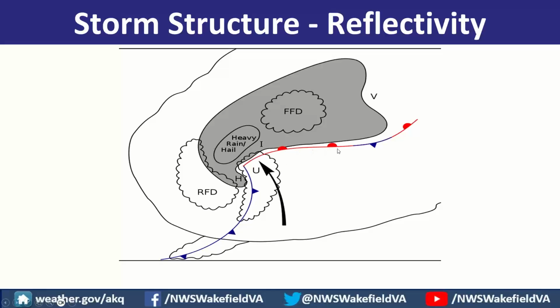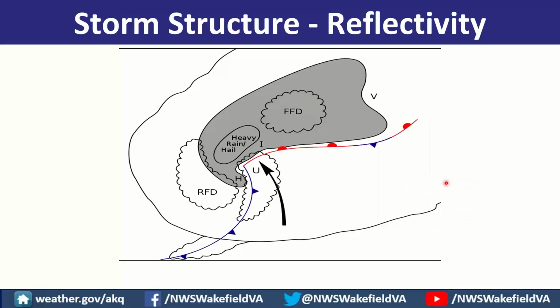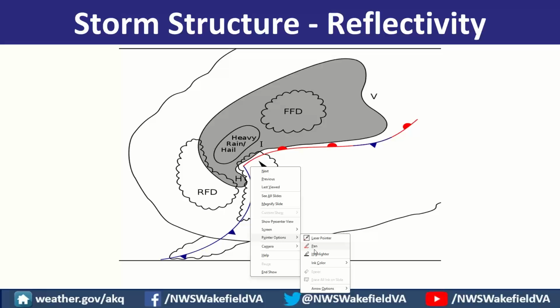On the forward flank, you're starting to look at the warm front on the leading edge. This is where you're going to have all of the rainfall, in the forward flank. The forward flank is going to have all that heavy rainfall. So right in the middle is going to be where that inflow is going to be.